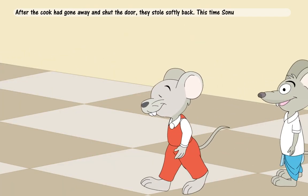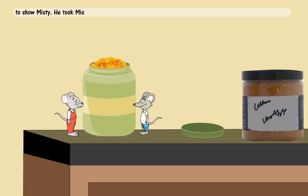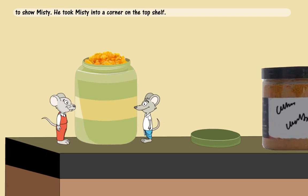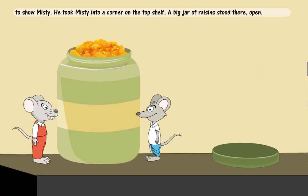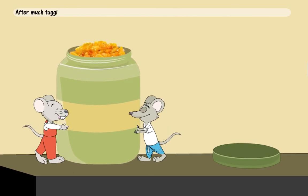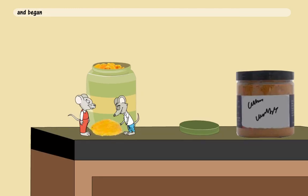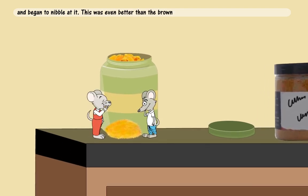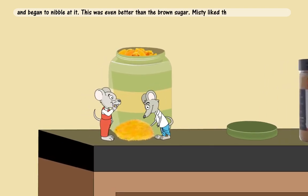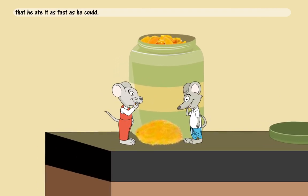This time, Sonu had something new to show Misty. He took Misty into a corner on the top shelf. A big jar of raisins stood there open. After much tugging and pulling, they got a large dried raisin out of the jar onto the shelf and began to nibble at it. This was even better than the brown sugar. Misty liked the taste so much that he ate it as fast as he could.